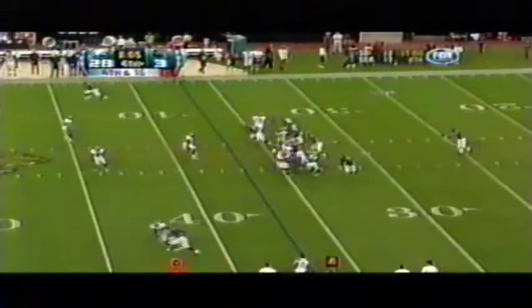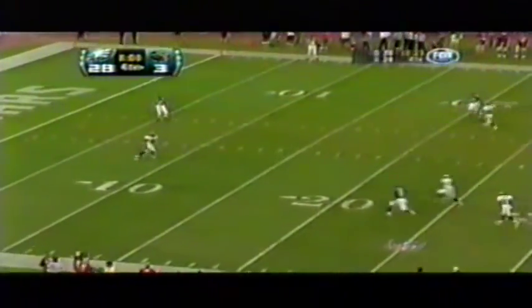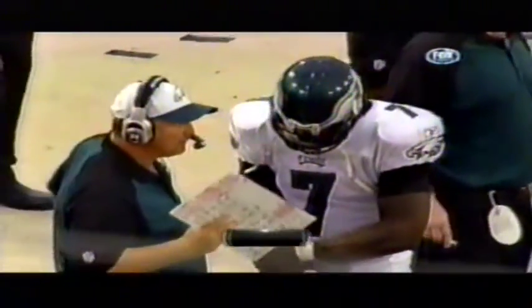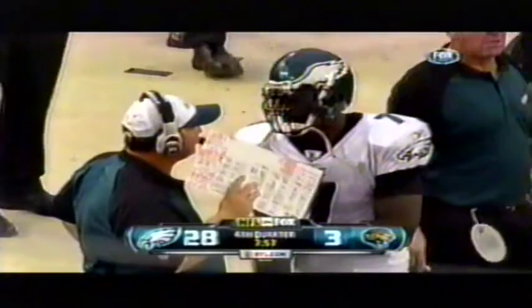So the Jags will punt it away. Podlesh deep. Dart Calvin. He'll let this one sail, and it will sail into the end zone for a touchback. 63 yards on the punt. The Michael Vick Show will continue here in the 4th quarter.